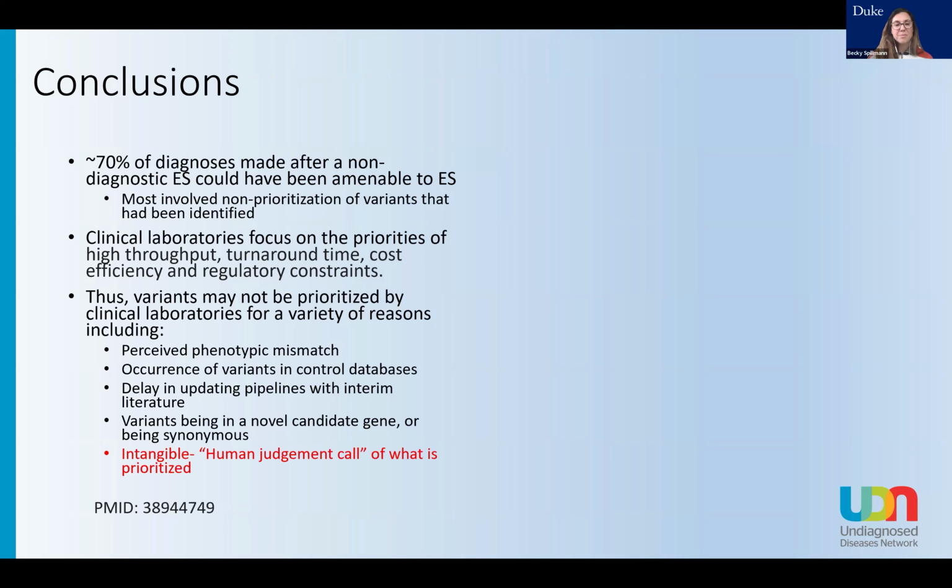And we cannot speak highly enough about these intangibles. Variant curation is really an art, and it's something that geneticists and genetic counselors take very seriously and work really hard to learn, using all the bioinformatic tools available to us. But it's still, at the end of the day, a judgment call of what is ultimately prioritized.